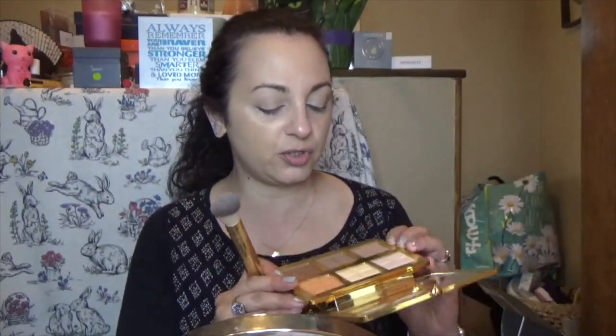I'm going to try this one first on this side. I'm going to use the middle shade here, which is medium contour. Oh, this is another super, super soft brush. This is a very nice contour shade for me because it has a little bit of that gray undertone, but not enough to make me look like somebody from The Walking Dead. Let's try the $1 Billion Brows brushes, their supposed contour brush. I'm going to dip into the same shade.